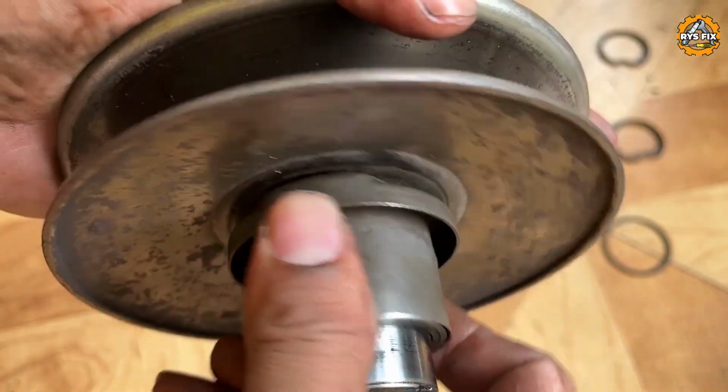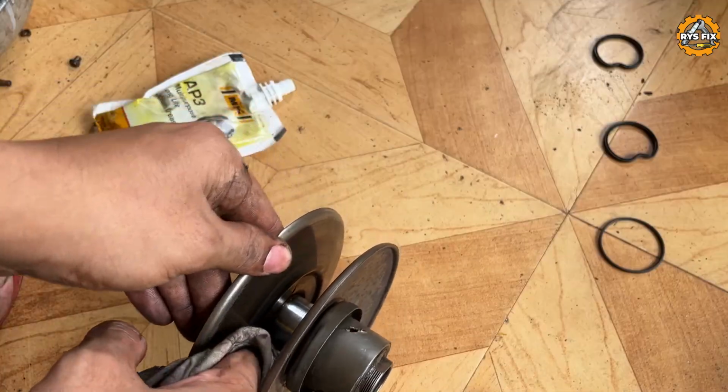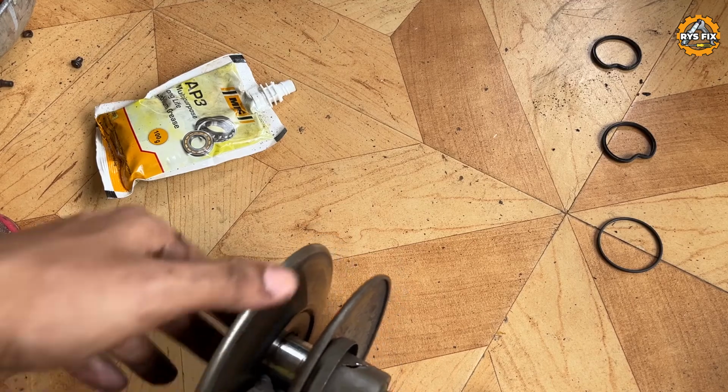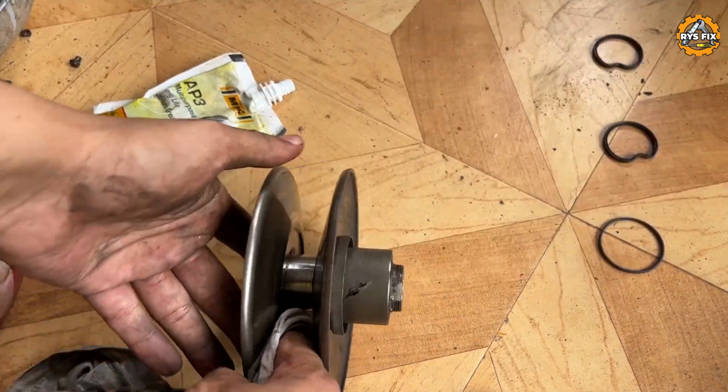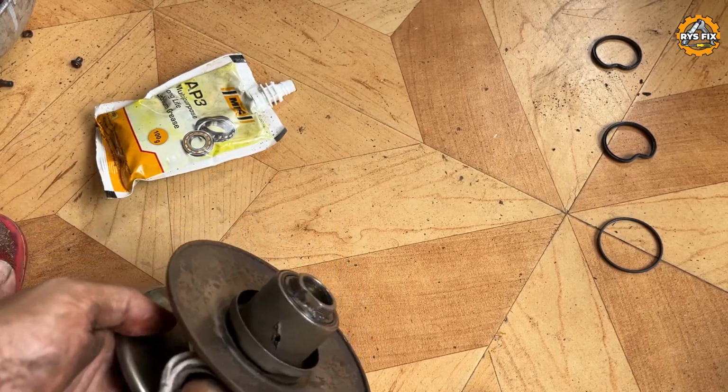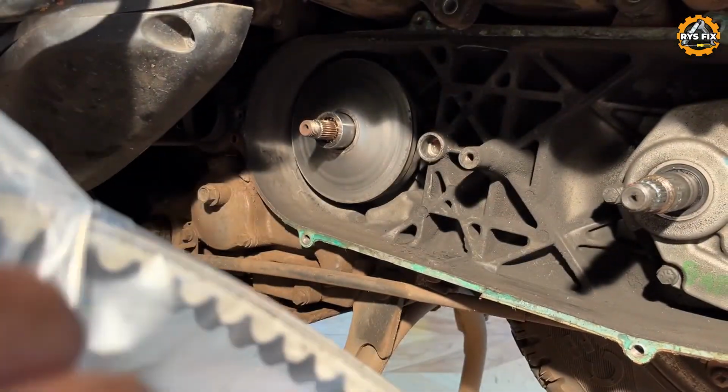Then dip a cloth in petrol and wipe the pulley from the inside and take out all the grease from the surface, because we don't want grease where the belt goes. Once you are done wiping that, let it dry for some time. Now how to assemble the pulley I have shown in my past videos, which I have put in the I button on top. You can go there and check that video out.